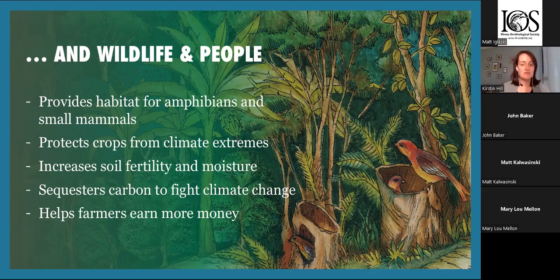And then these farmers themselves, they can actually earn more money. Many of our farmers actually grow fruit trees as some of the trees that they're keeping over their coffee crops.